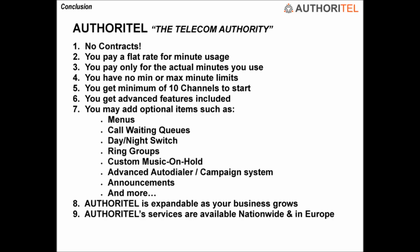Advanced auto dialer and campaigning system. For example, a doctor wants to have an automated system call their patients to remind them of upcoming appointments. And there are more options that we'll cover next time. Your Authoritel is fully expandable and will grow with your business. And lastly, Authoritel services are available in all areas of the US, Canada, and Europe.